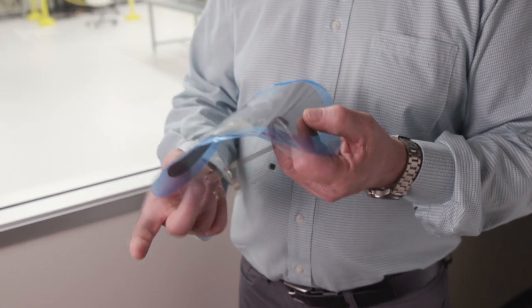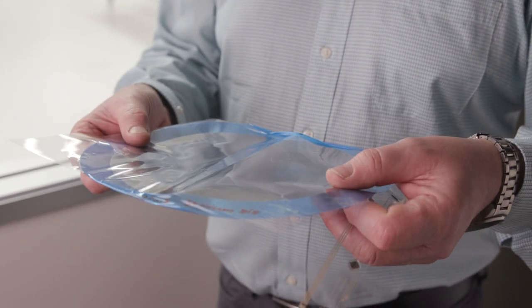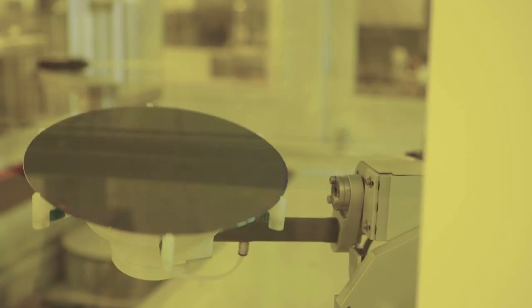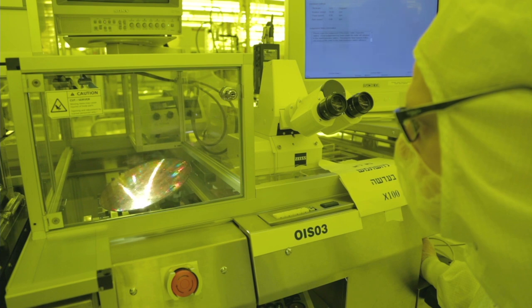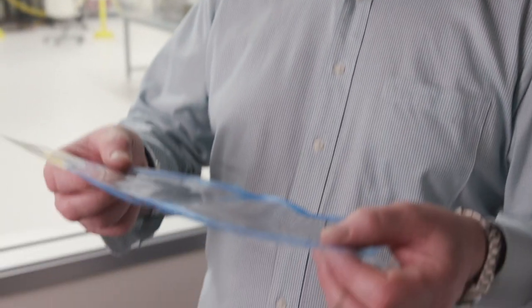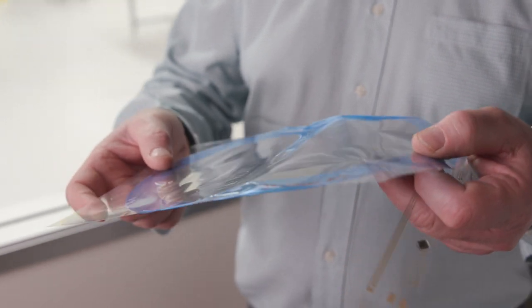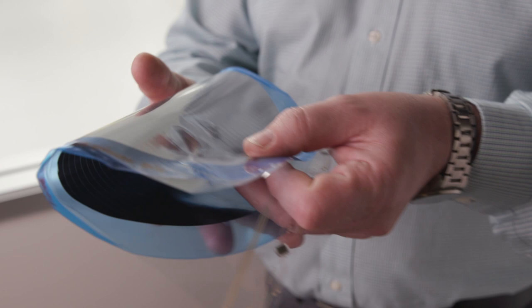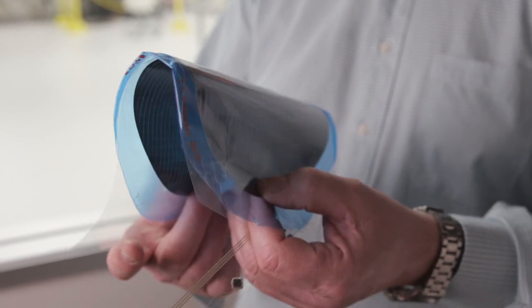So what we have here is a silicon wafer. And the silicon wafer is the base material that silicon chips or computer ICs are made. Traditional processing, they are rigid and brittle like glass. If you drop them, they will shatter. So what we're doing is to make them flexible and conformal, we thin it down to a fraction of what the standard thickness is. And now you can actually take the silicon wafer, you can bend it, you can fold it, and it doesn't break. And it's about half the thickness of a human hair in this form.